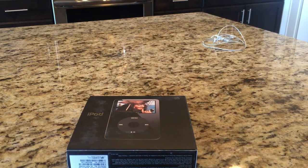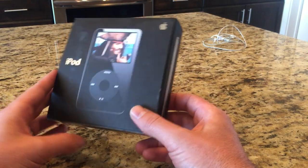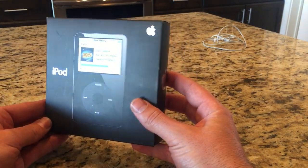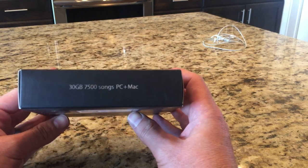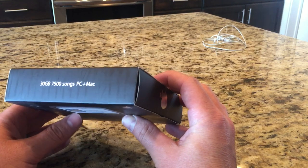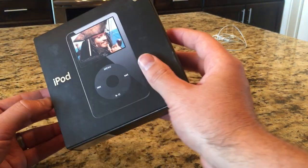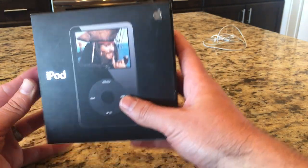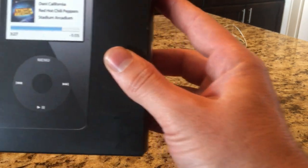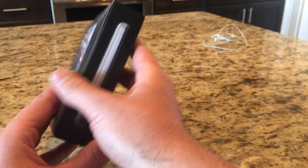So anyway, I was going to show you the unboxing of this. At the time, this was the brand new iPod video, and this was a 30 gig, so that was 7,500 songs for PC and Mac. When you got this, it opened up kind of like a book. It even has Jack Sparrow on the front of it from Pirates of the Caribbean, and Danny California from Red Hot Chili Peppers was what it was showing on the back.